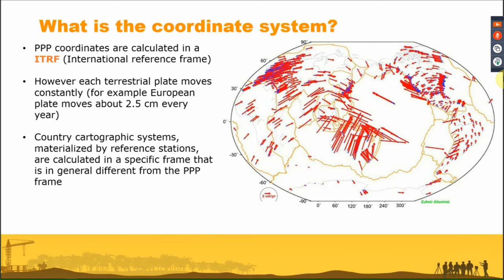On the other side, each terrestrial plate moves constantly. For example, the European plate moves about 2.5 centimeters every year. So it means that the PPP, which works globally, and the local network are not referenced to each other. The cartographic systems are calculated in a specific frame using different reference stations for each country. So the cartographic system is localized to each country, and that is in general different from the PPP frame that works globally. How can we do this position adjustment in our software?